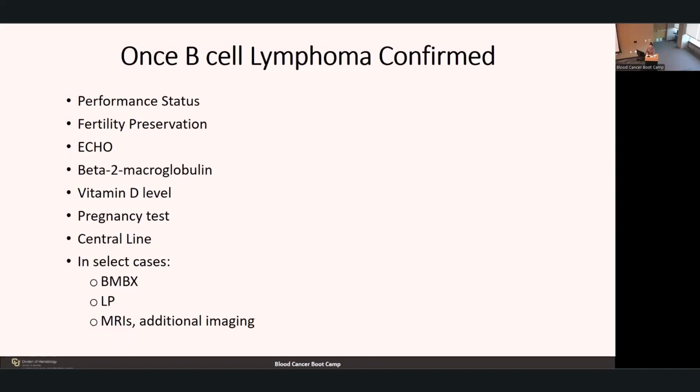There have actually been studies showing that patients with lower vitamin D levels don't do as well as those that were given vitamin D supplementation or had a normal vitamin D level. So we routinely test and treat patients for low vitamin D levels. We obviously want to make sure the patient isn't pregnant prior to treatment, and then give the patient an option for a central line, such as a port or PICC line. And then in select cases, we'll do a bone marrow biopsy.